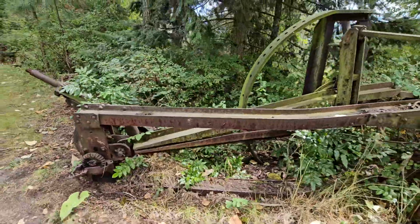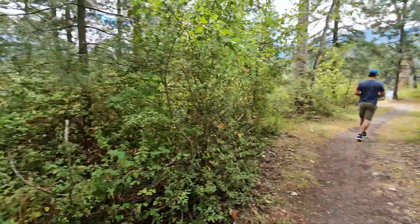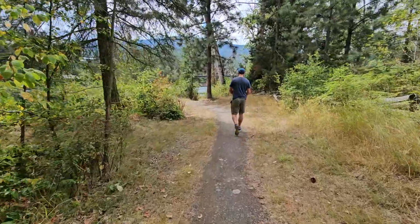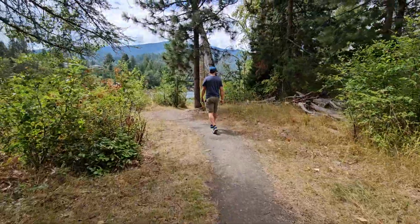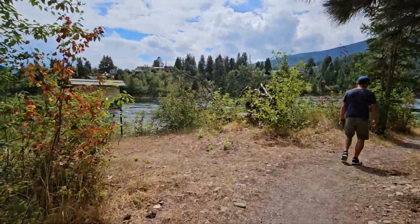This is just on the walk back. Walking back footage. We'll end off at the bridge structure. This is going to be a short vid for this one. Let's follow the trails on the way back.